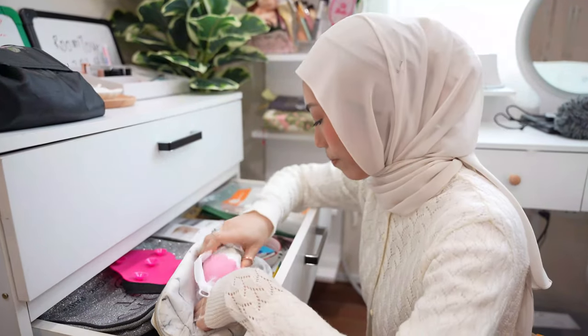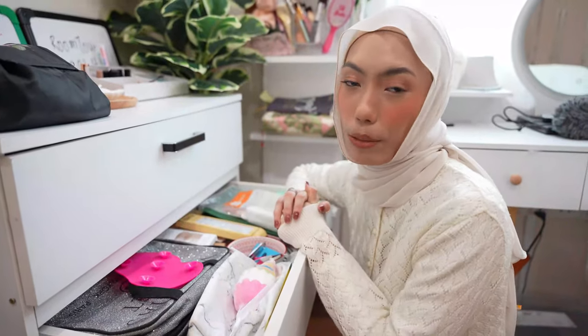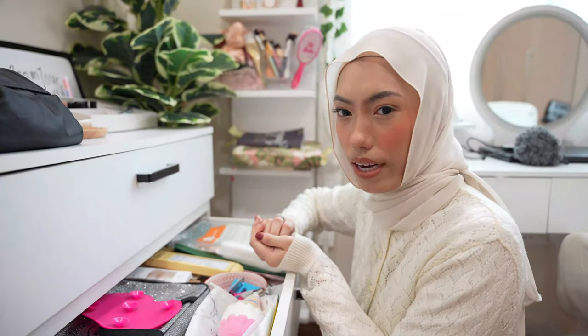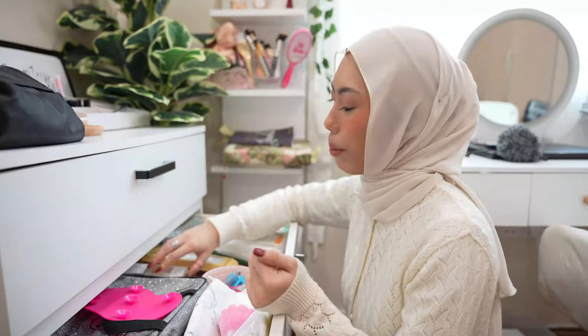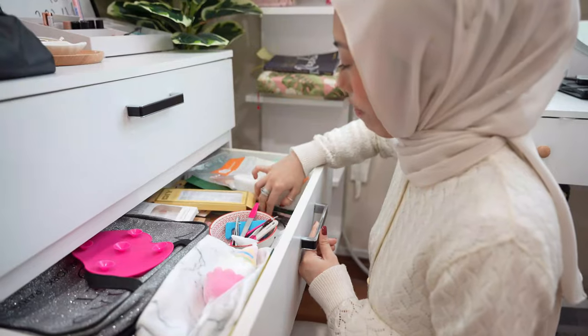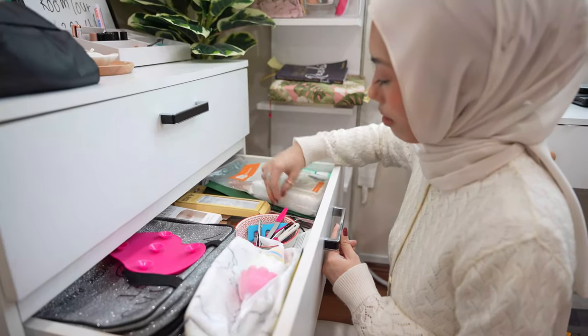My childhood toy. I've been collecting a lot of nail products because I'm too lazy to get a real manicure and go to the nail salon. So I prefer to just buy this. I can wear one of them actually. So pretty. I have random paper bags right here.